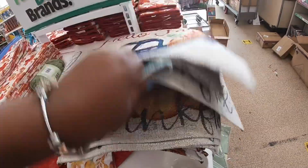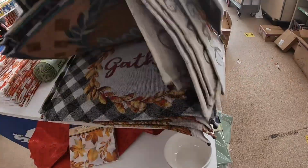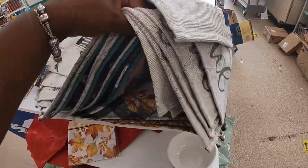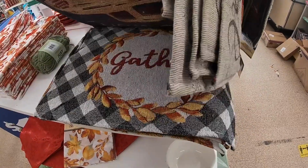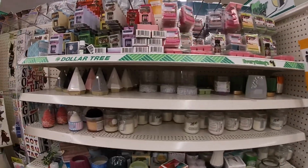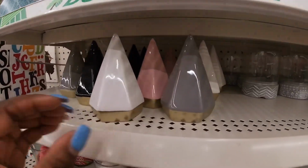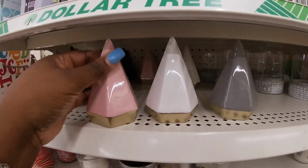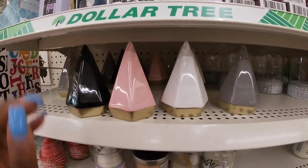Hello fall. Welcome. I think that's the only two. Grateful. Gather. A lot of little gold looks I see, as they have these here. Gray and gold, white and gold, pink and gold, and black and gold.